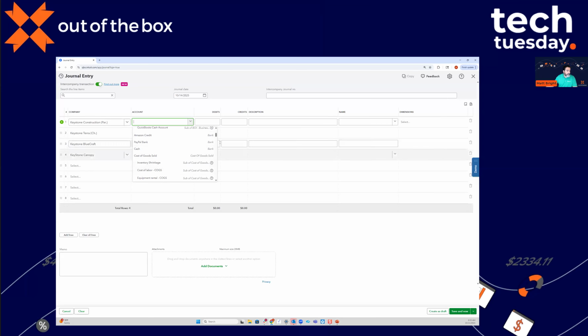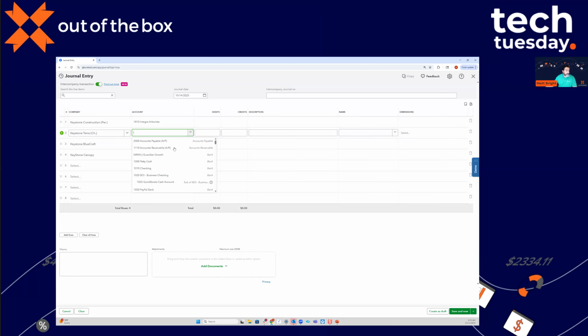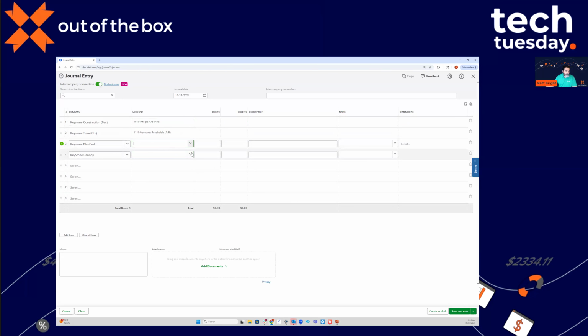And then it's very simple. You can go through, you can highlight the appropriate accounts. And what's really exciting is once you've highlighted all the different accounts and you click save, that will automatically put in the appropriate debits and credits across all the different businesses. So I'm not going to select the correct accounts. I'm just going to fill this out real quick to show you how this works.